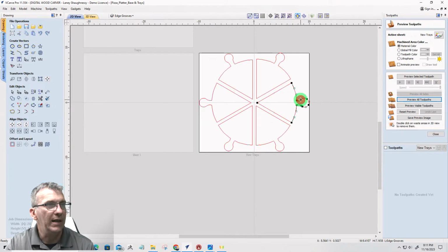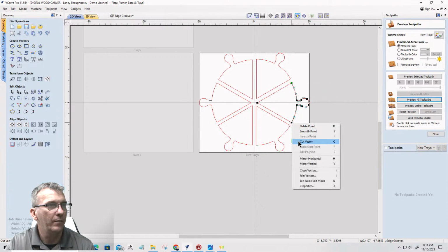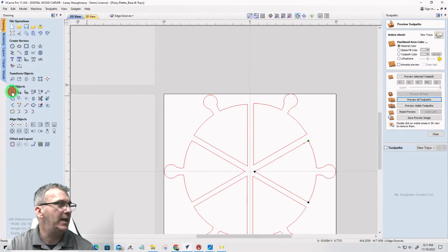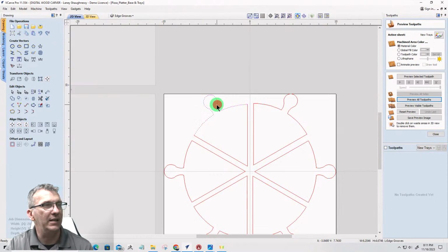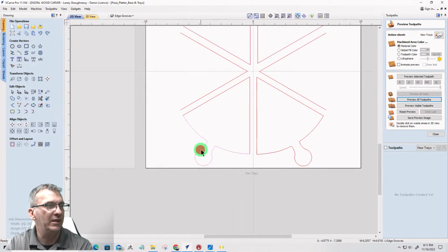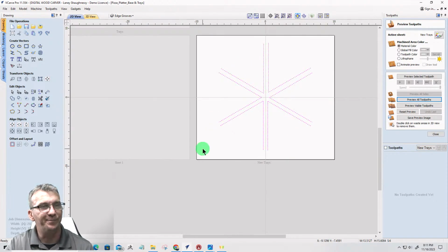Okay, so then now I can come in and select the handle part of this and just delete them. I don't need that. I just need those straight lines. And these lines will represent the lines of the tool path.